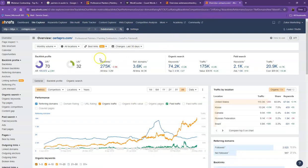Let's go ahead and take a look at your competitors' numbers. With DR and UR, it actually shows that Google finds their website a much more trustworthy and stronger website. That's also because they have more backlinks, they also have more keywords, which gave them way more traffic.